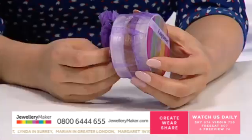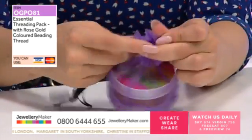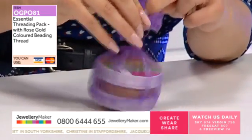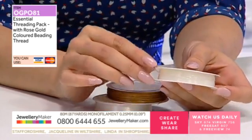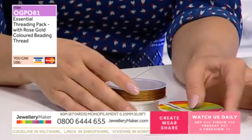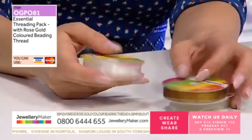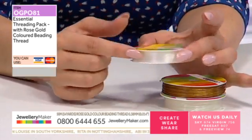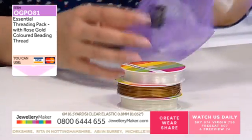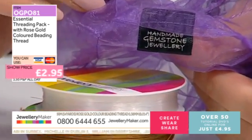Well, that's because it says the essential threading pack, isn't it? So it's got your beading thread in there, your stretchy elastic, your monofilament. So if you want to do any beading, that's what you're going to need. Let me open it up. Everything you need. You're getting in here the likes of your elastic, the likes of your beading thread, sometimes known as tiger's tail, this is what you thread onto, as well as your monofilament, which is a very fine, very sturdy, clear cord, a little bit like your fishing wire in a way, again, for threading. All of this and the bag, which you can gift things in. £2.95 for you today. That is your price point for all of it.